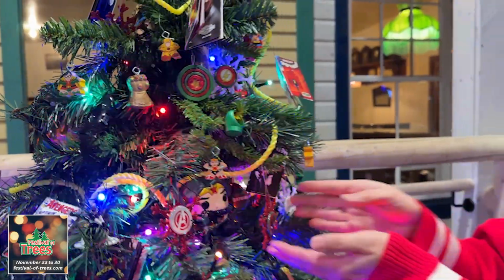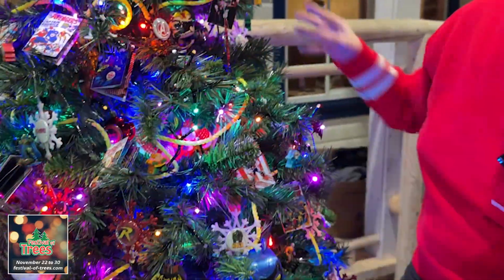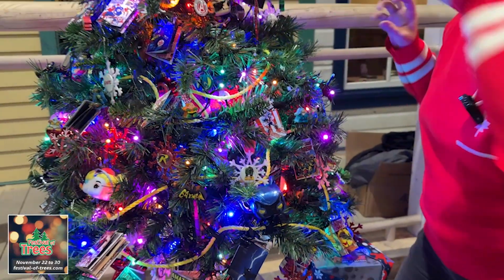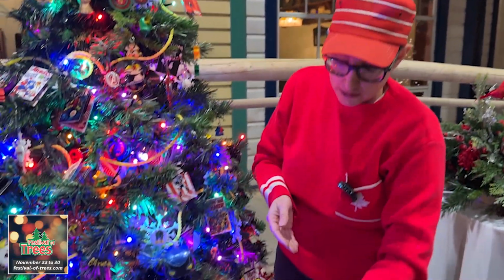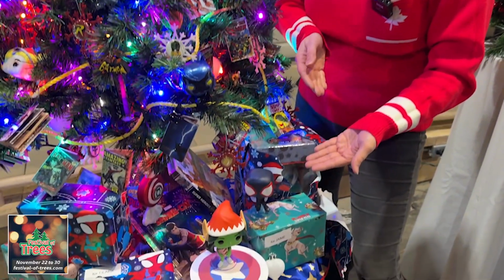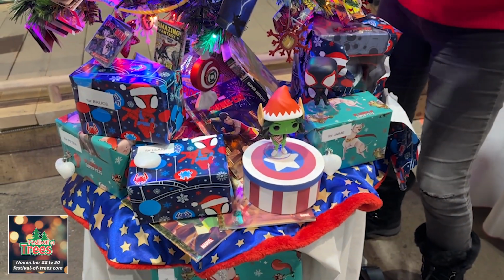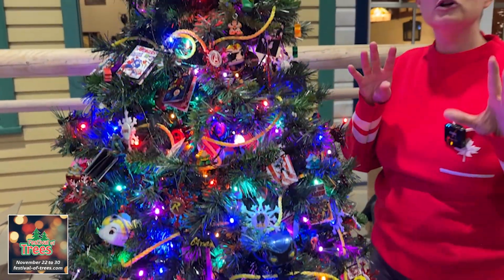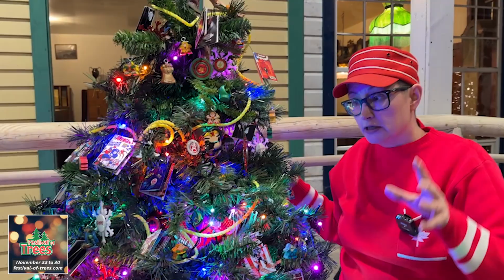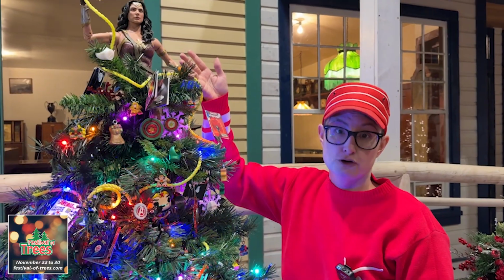Lots of these other ones, lots of the icons of our favorite heroes, plus toys galore. There's all kinds of Pops crammed into the branches, as well as we got She-Hulk and Miles Morales Spider-Man down here guarding the presents for their superhero friends. A whole bunch of different graphic novels and good storybooks that are all comic book themed adorn this tree. So if you're a nerd, if there's a nerd in your life, this is the tree for you.